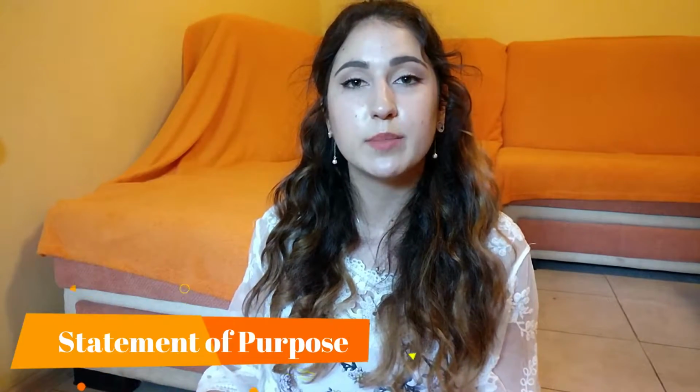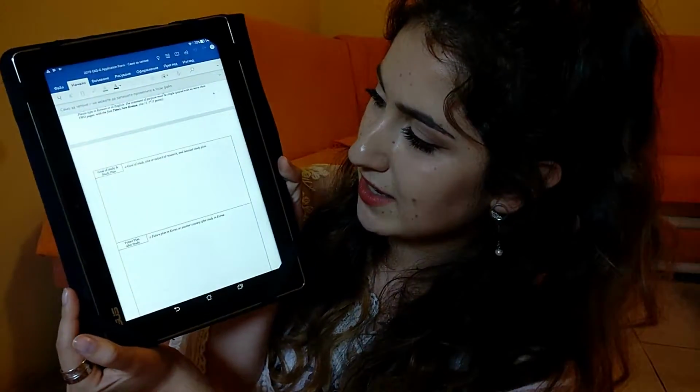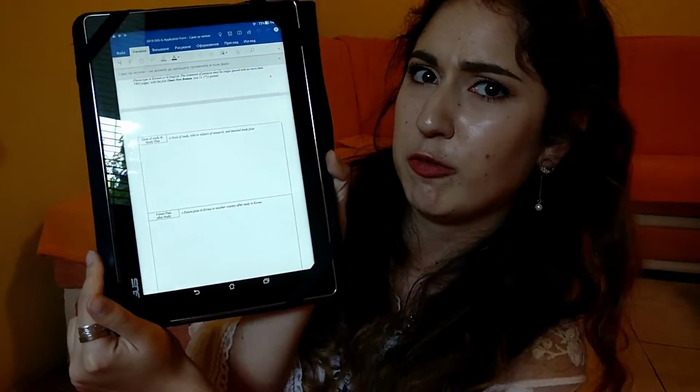Next, you have the statement of purpose, which is divided into two parts: your goal of study and study plan, and your future plan after study. So starting with the goal of study and study plan, what I did for mine was basically take my goal of study from my personal statement and just develop it into this space. I didn't really write much more than half a page.